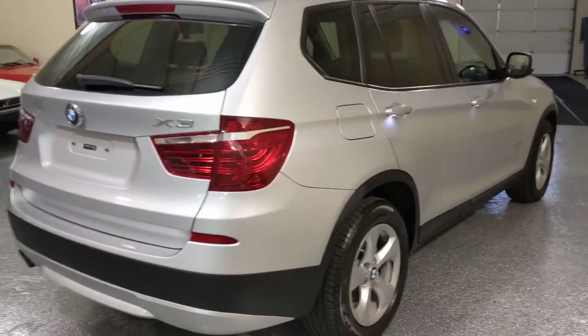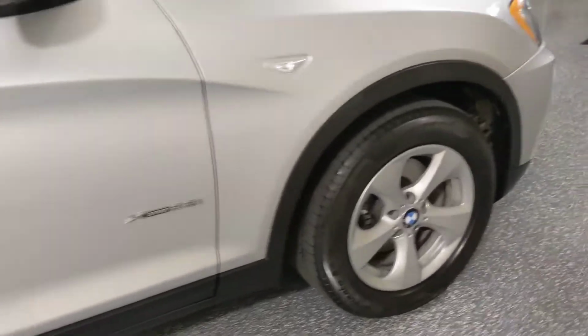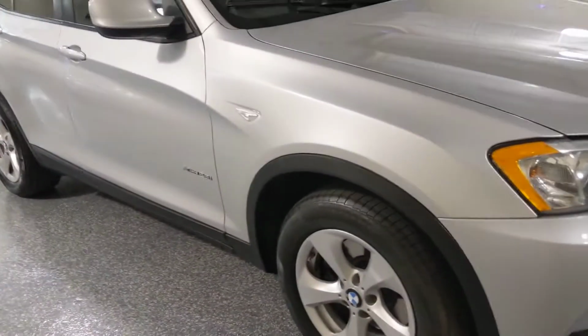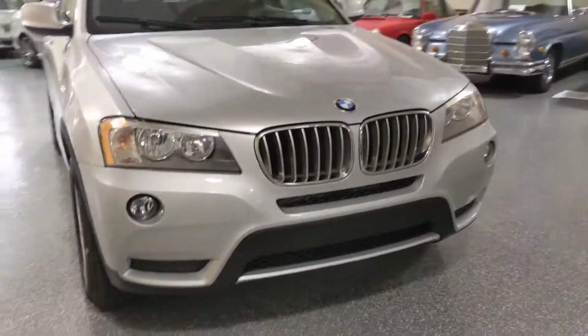Back on the outside. This side looks just as good as the other side. Beautiful X3. This is a nice size vehicle, lots of room inside and easy to handle. Good gas mileage.